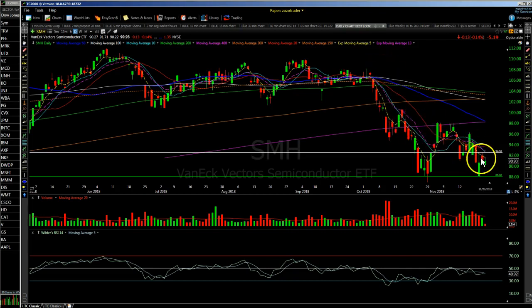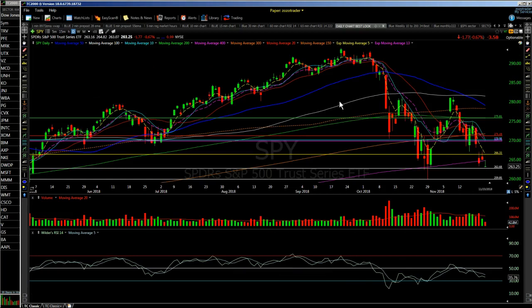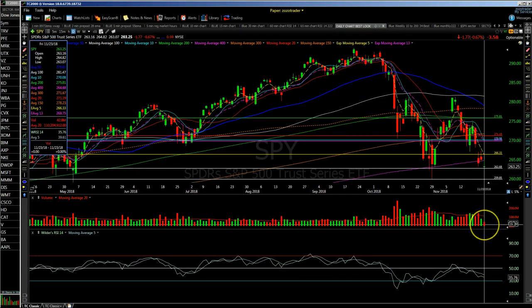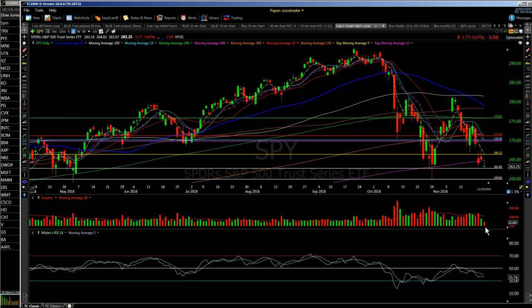That's the yellow dotted line. I would like to at least see us get above and stay above that 5 EMA on the SMH. Now, we just came through a holiday week, so the volume on the SPY this week for Friday was 42.8 million shares. So definitely holiday volume there.